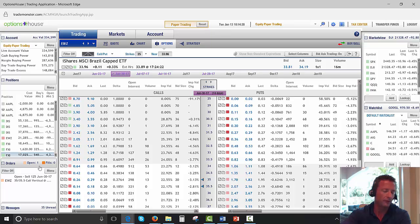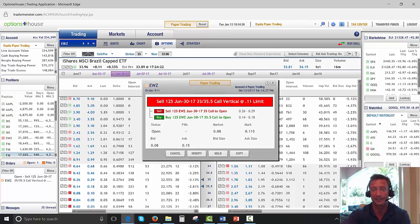Now, I'm going to try and get filled on this trade plus or minus a cent. I'll go up to 12 cents or down to 10 cents. Anything more than that, it's either too cheap or too expensive. The risk to reward just ain't in WIZ's SOP, okay?